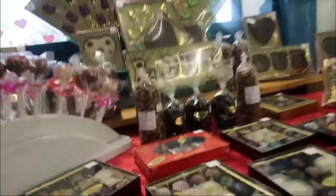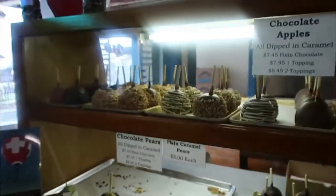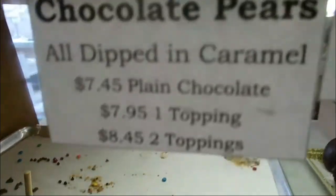Oh, look at these, Mike. Look at these truffles. Chocolate pears? Pears.